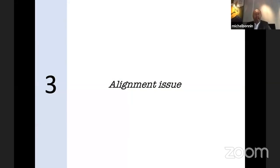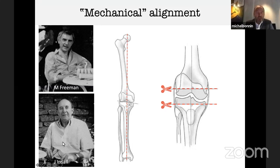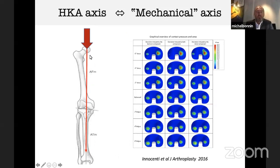So the alignment issue is also a very interesting debate, because as I said previously, because of the bone cuts, we understood very early in the 70s that if the bone cut is not in good alignment, in varus or in valgus, it's a source of early failures. And so the pioneers of total knees, Michael Freeman and John Insall, decided together to promote what they called the neutral or mechanical alignment. They recommended to cut the femur and the tibia at 90 degrees from the mechanical axis. And they called that mechanical alignment because the cuts are perpendicular to the hip-knee-ankle axis, which is supposed to be a mechanical axis.